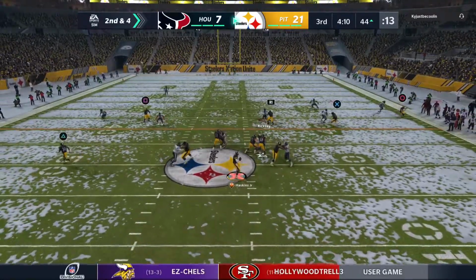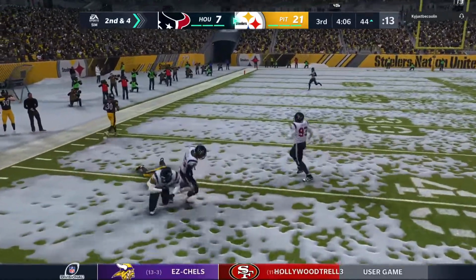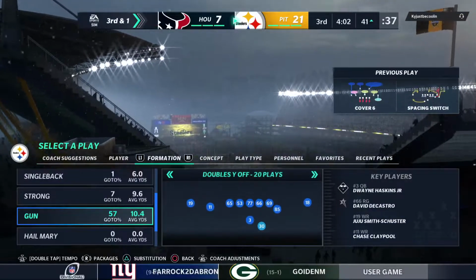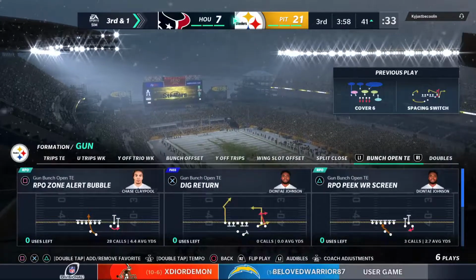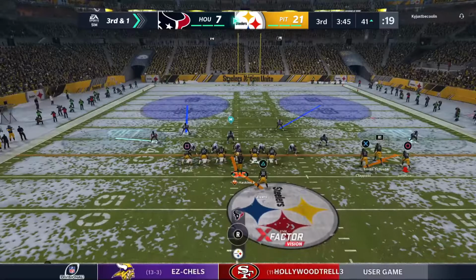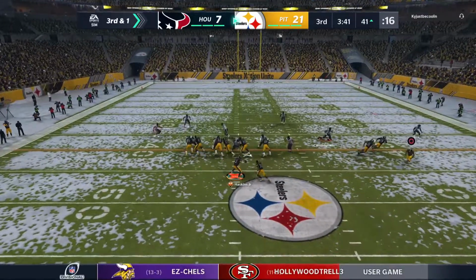Throwing again on 2nd down. Haskins buying time to his left. And he's going to keep it here. He'll wind up with positive yardage. It's a gain of 3, but now it's 3rd down. Now, how about that play? He took a possible negative and turned it into positive yardage and slid down to avoid taking a big shot. Excellent job getting down and avoiding the big hit.